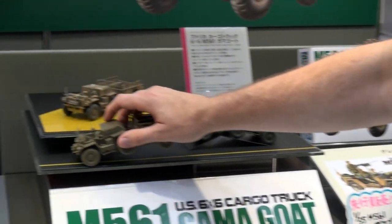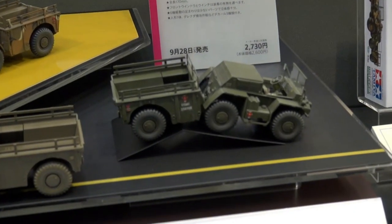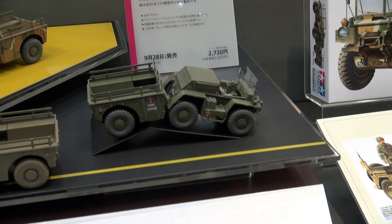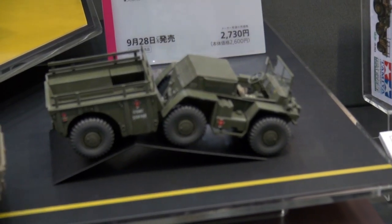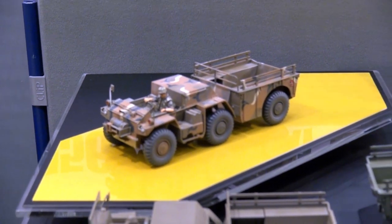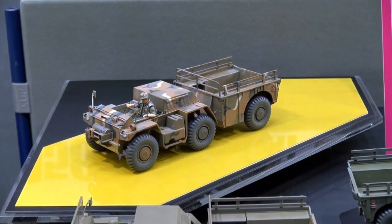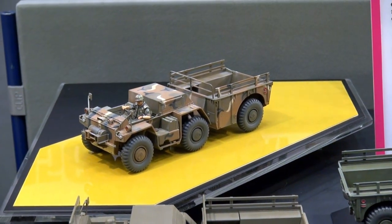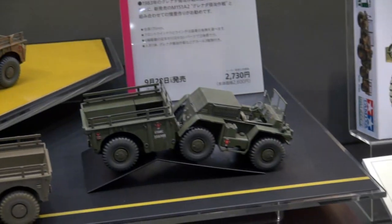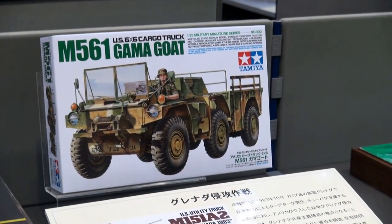So here's some fully finished versions. Now this vehicle was actually developed during the Vietnam War, but it never actually saw action in Vietnam. It wasn't finished in time to be deployed. But it was used in the invasion in 1983, was it, of Grenada that the U.S. did back in 1983. And this vehicle did play a part in that military operation. So this version has decals for the Grenada version.